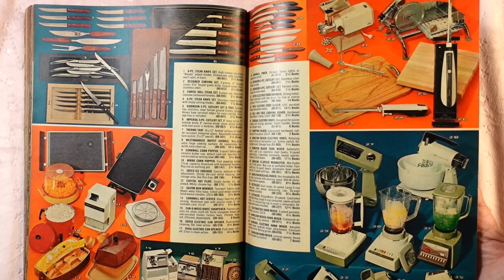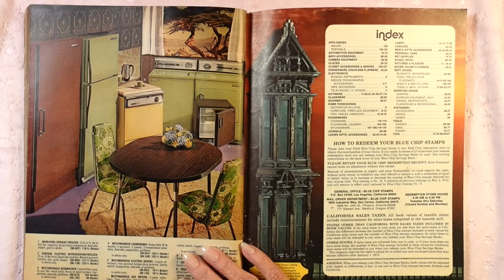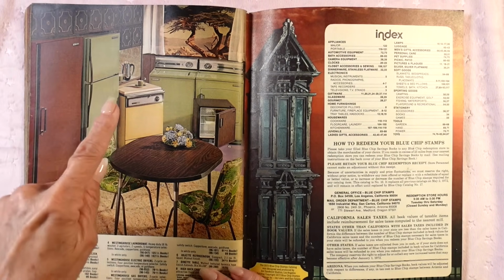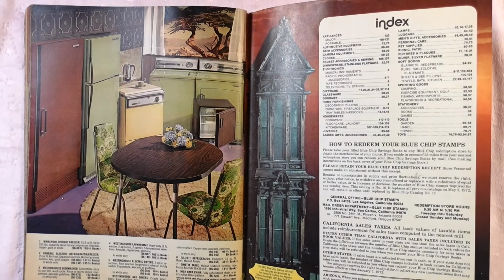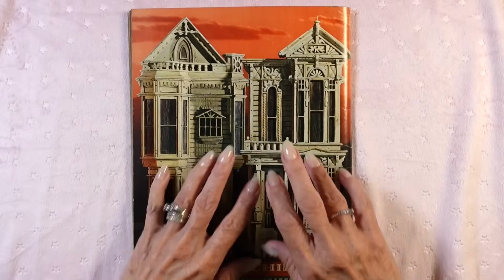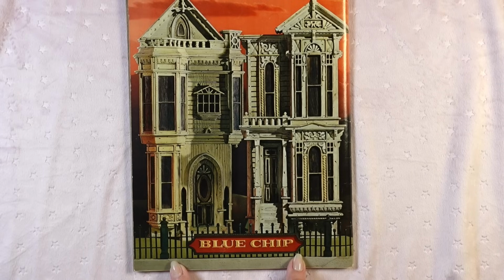Blenders and mixers, meat cutters, electric meat cutters. Oh, look at, look at. Okay, brown, avocado green, harvest gold. Oh my goodness. And I don't know what that is, but that is the last page for the blue chip catalog.